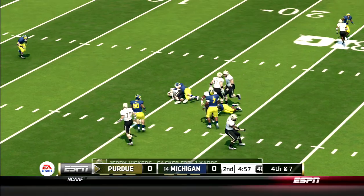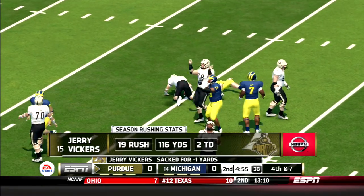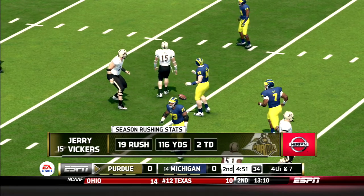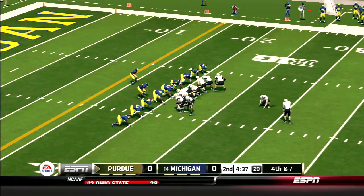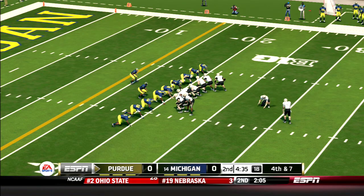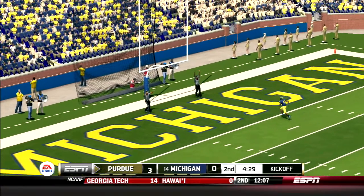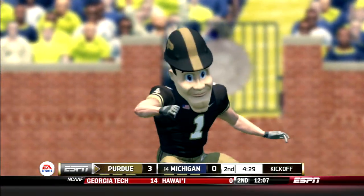Now he tries to buy some time, and he can't get away from the pressure. Purdue's got a guy behind center that can really do it all, Herbie. I mean, he's a... Purdue could take the lead with this field goal. It's up, and they tack on 3 points.